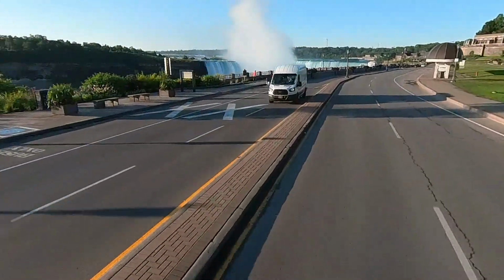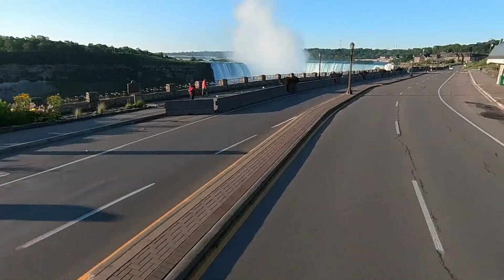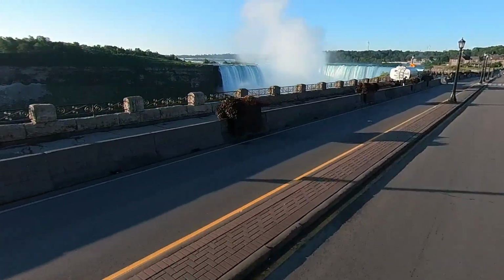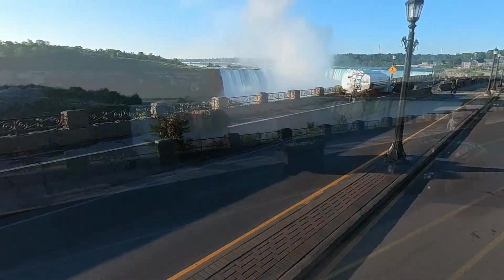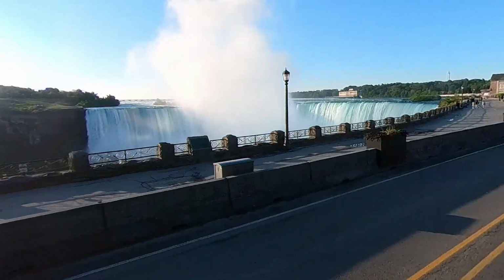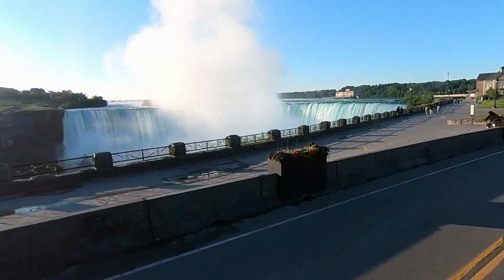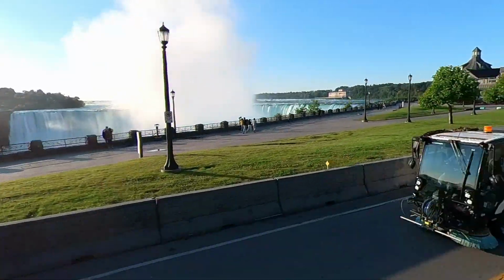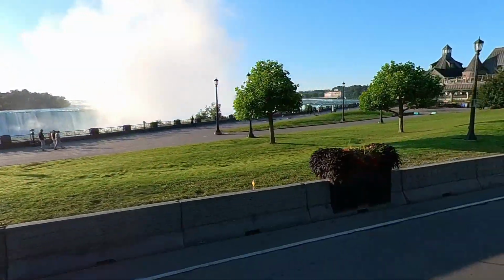So see that mist? That's what we were chasing all the way from Niagara-on-the-Lake. And this is a little bit of a glimpse of the beautiful Horseshoe Falls, or the Canadian Falls as it's sometimes called, which is the largest of the 3 waterfalls located here. Now it's pretty hard to stop and get out and get some footage of this for you, so I'm going to leave it up to you to come down and see it.